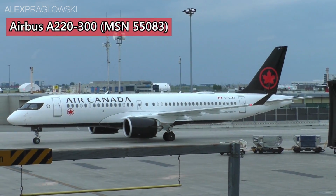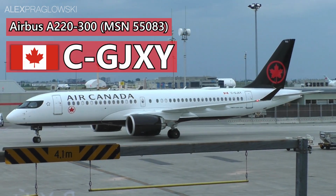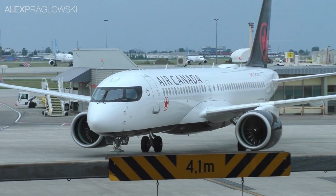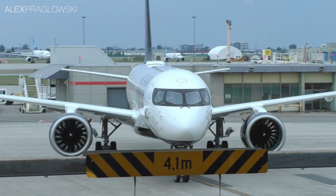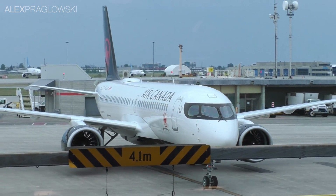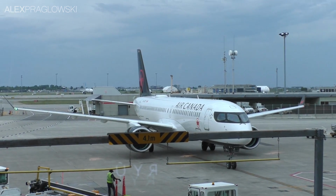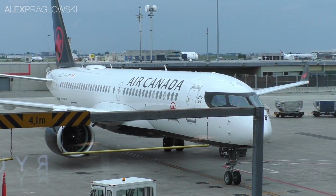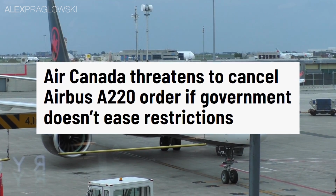Here's our aircraft taxiing in to Gate 49, a 2-month-old Airbus A220-300 registered as C-GJXY. This was the 6th Airbus A220 to be delivered to Air Canada, built just 30 kilometers away at what used to be Bombardier at Montreal-Mirabel Airport. These entered service with Air Canada back in January, and they've proven to be quite useful during the last few months. They help minimize costs thanks to the low fuel consumption, in addition to serving as, well, bargaining chips.